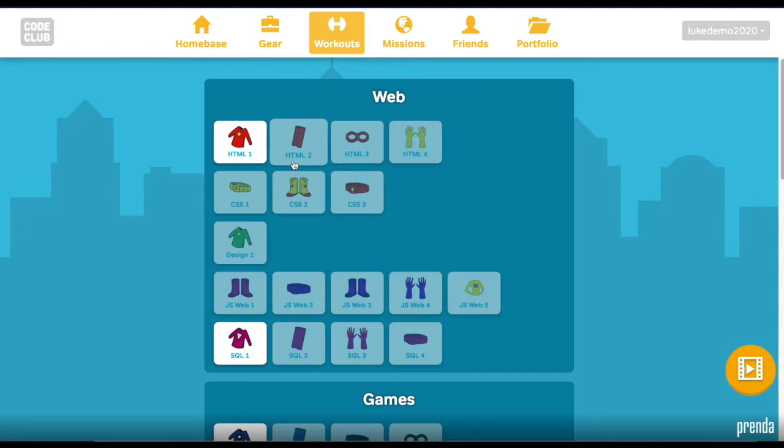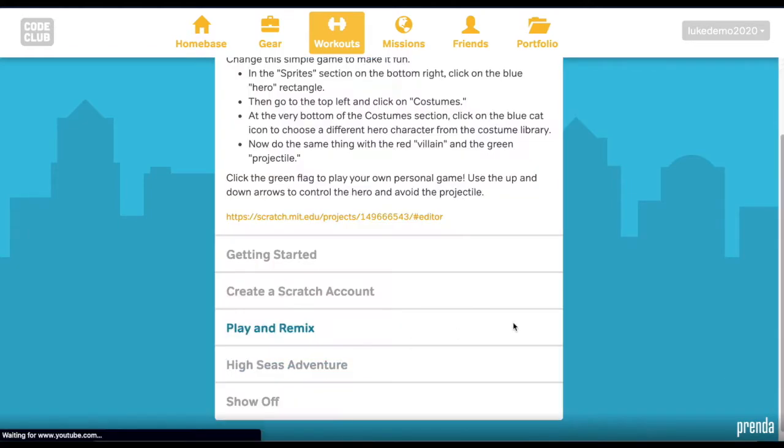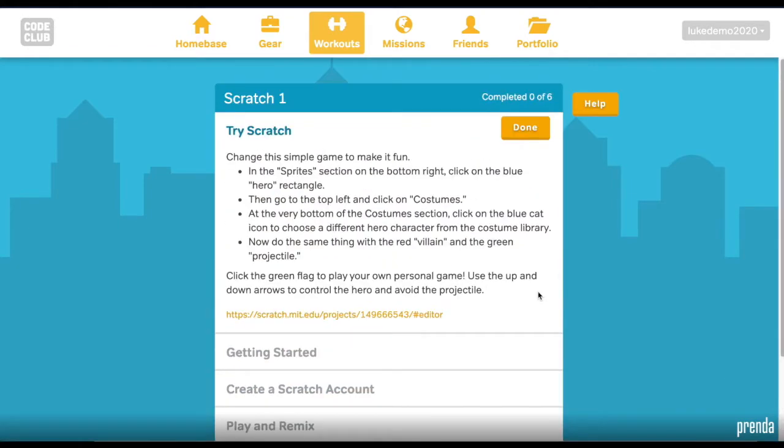If I click into one of these, you can see what it looks like. So I'll click into Scratch. Scratch 1 starts off with this activity. This is just a short, like 5 or 10 minute activity.